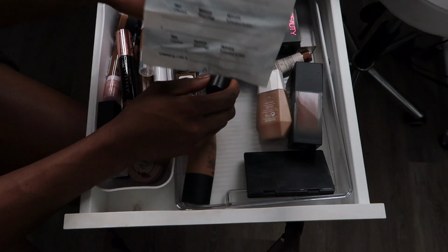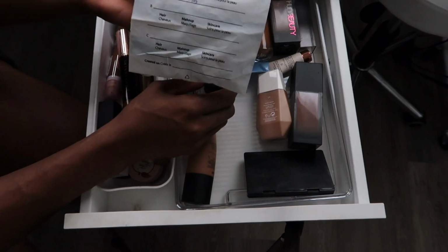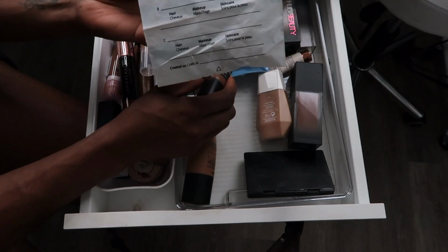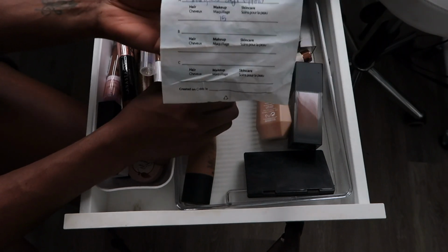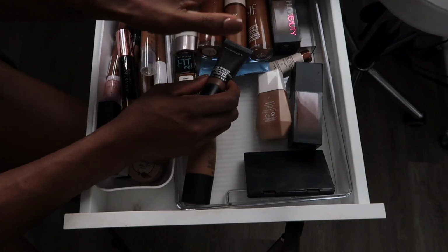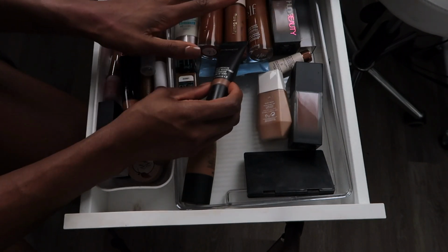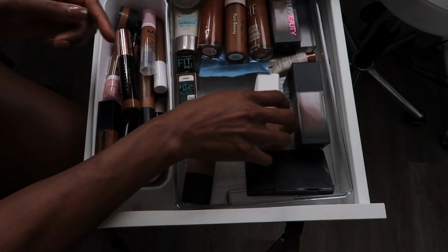And I guarantee you won't use the whole sample. Now, if it gets to a point to where you do use the whole sample, you keep reaching for it, then that's a sign that that probably is a foundation you're going to really like and utilize. But just get yourself a sample, wear the sample, see how that goes, and go from there. But this, that's got to go.